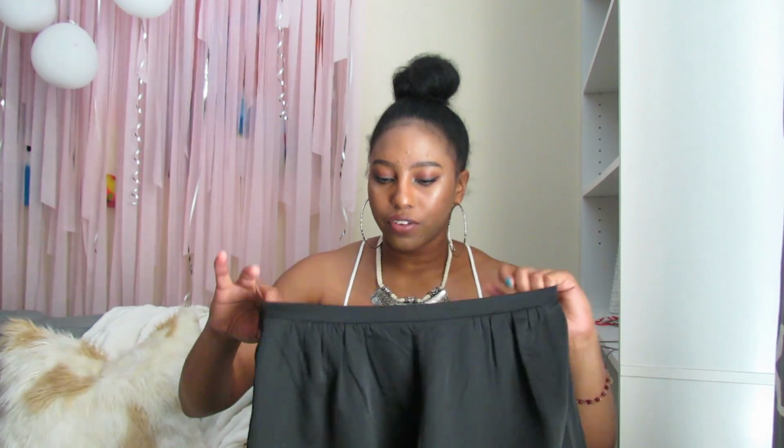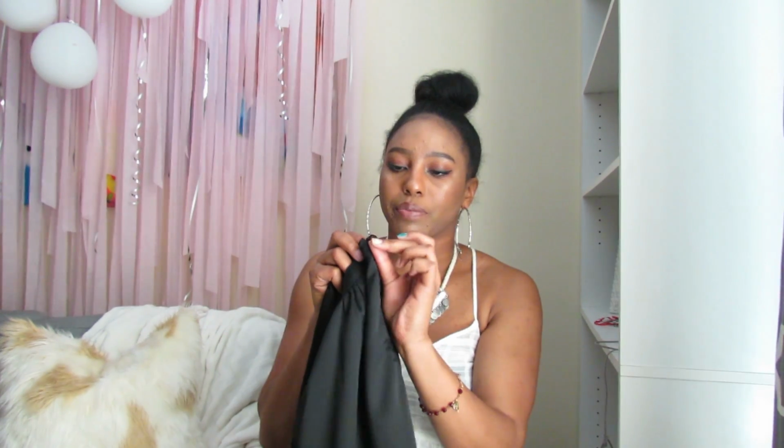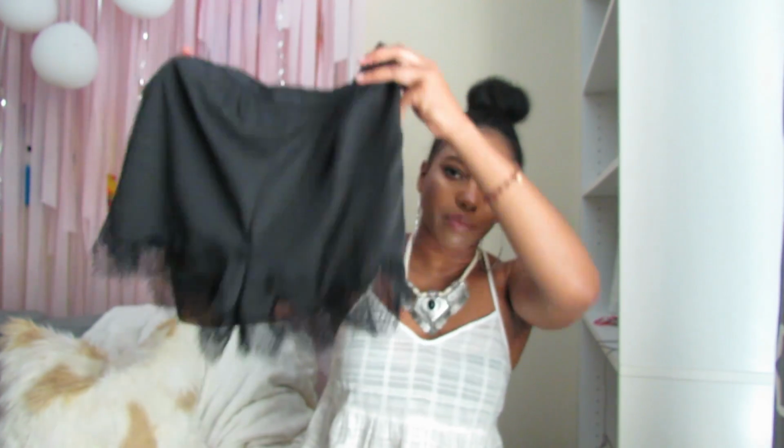The next thing are these shorts. Now, I thought they were gonna fit differently, but they don't. They have one of those side zips. I hate these types of zippers, but I understand why they are necessary. They're just a lace-trimmed short, and they're black as well, and they fit high-waisted, but they're a little long for me. So I can't really figure out how to wear this.